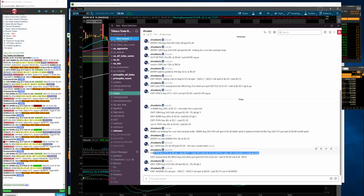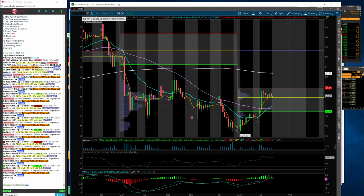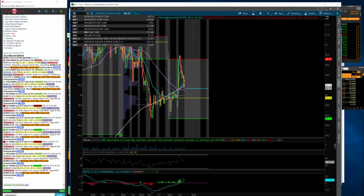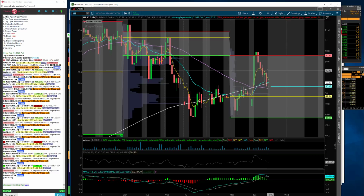Morgan Stanley, which I added to yesterday, took off right around the highs of the day. And I'll show you the chart in Morgan Stanley. The banks were strong early. There was some call buying, so you could sell into the call buying. I know a lot of people don't talk about that on Twitter, but selling into call buying works exceptionally well.